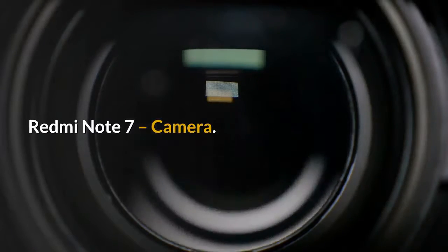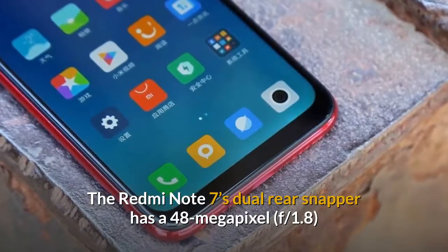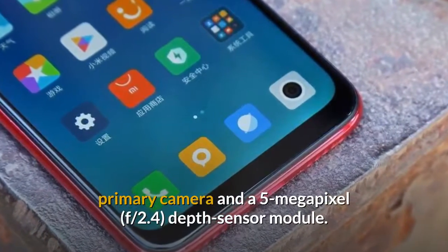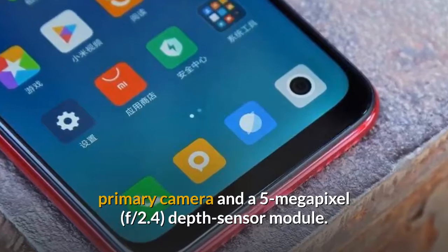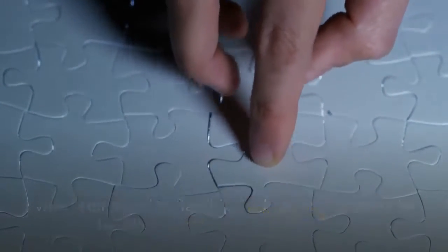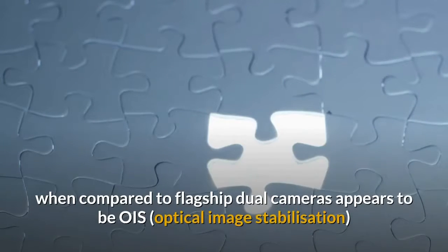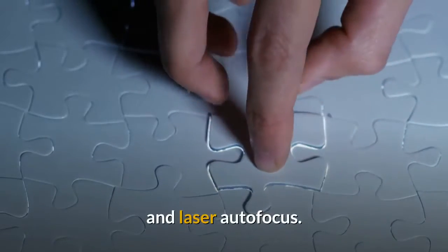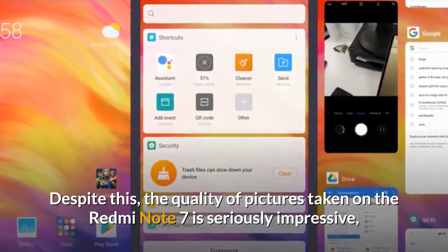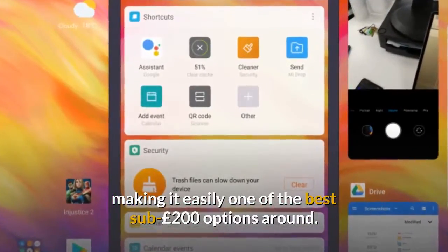Redmi Note 7 camera. The Redmi Note 7's dual rear snapper has a 48-megapixel f1.8 primary camera and a 5-megapixel f2.4 depth sensor module. Matched with phase detection autofocus, the only features it's missing when compared to flagship dual cameras appears to be OIS, optical image stabilization, and laser autofocus. Despite this, the quality of pictures taken on the Redmi Note 7 is seriously impressive, making it easily one of the best sub-£200 options around.